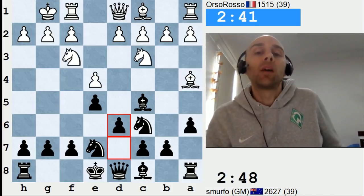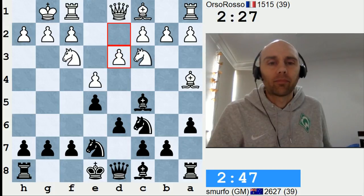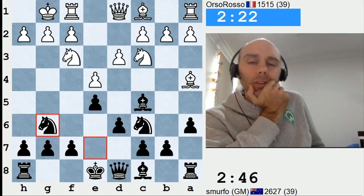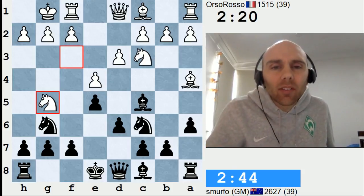Weird one, because my opponent's played with the knight on c3. So there's nothing too exciting happening just yet. I've got a weird knight on e7. Don't really want that knight to be there, but it's there. Nothing much I can do about that now. Tempted to play knight g6. I never understand these positions, but it can't be too bad what I've done. Knight g5 does seem a little bit loose to me.